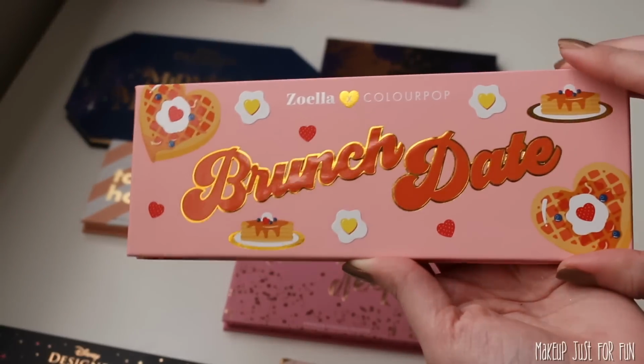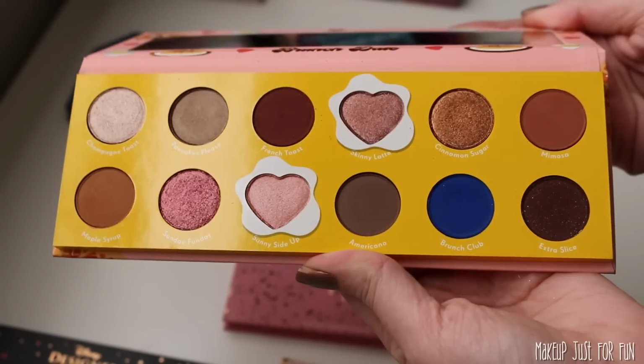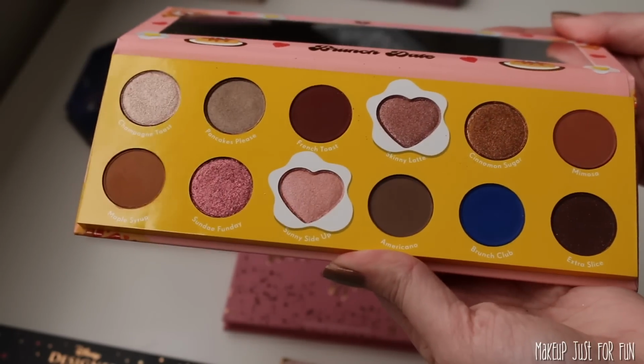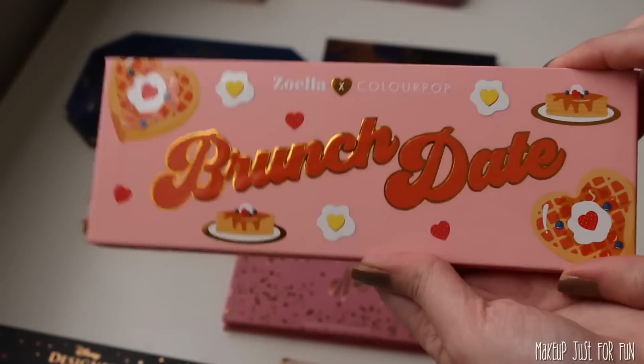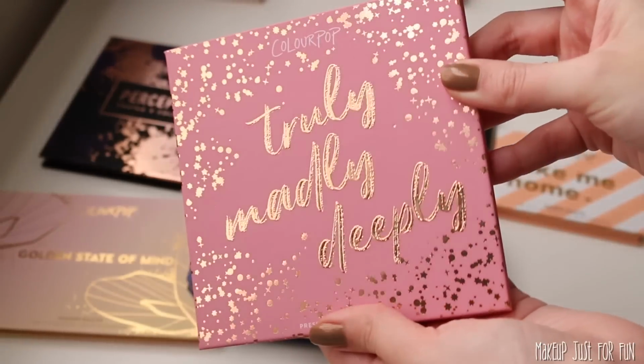All right, here's the official ranking from bottom to top. This is the Zoella collab, the Brunch Date palette. This is the cutest packaging ever, but it just didn't really do much for me. And there are other neutral palettes that I preferred over this one, so A+ for packaging, but that's about it for me. So this is in the bottom, Brunch Date, followed by Truly Madly Deeply.